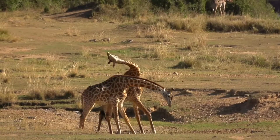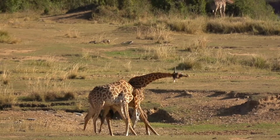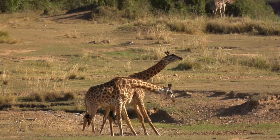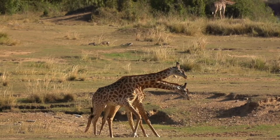The objective is to knock one's opponent off its feet. Many contests of this kind have left the loser dead. These two are not in any way intending to injure each other, let alone kill. But practice makes perfect.